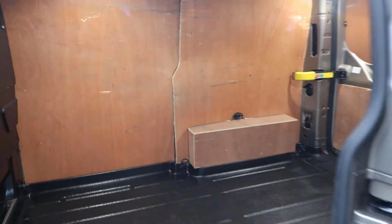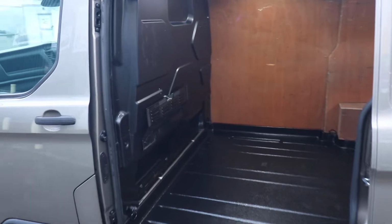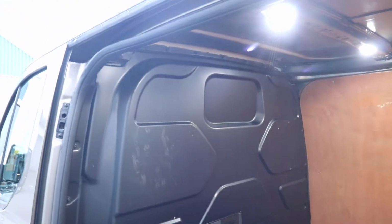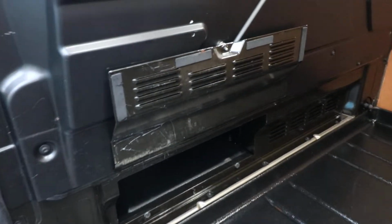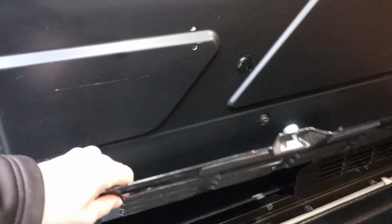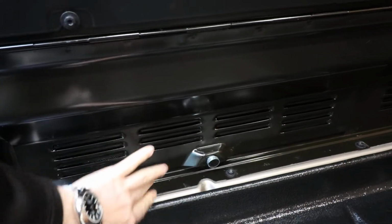And then we can open up the side loading door just there, and then this gives you another aspect of the load area coming into here. As I say, this gives you a good look at the factory fitted bulkhead, and you've got this fantastic load through hatch. So how this works is it clips against the bulkhead there via a magnet, and then it secures shut via a magnet as well.